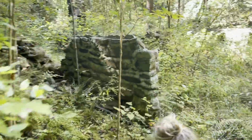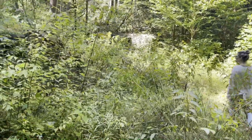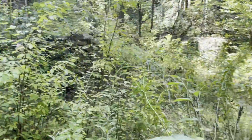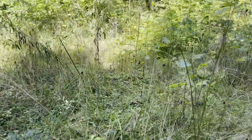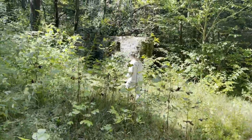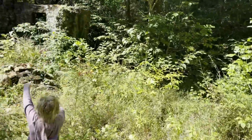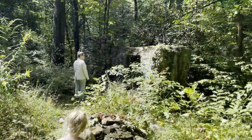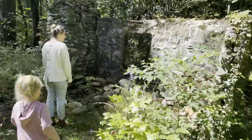It's pretty flowers. Yeah, this is the most intact foundation for sure. I got a duck. Yeah, you're right. I do have to duck. It's funny, everybody's here to look at the beautiful water and the scenery, and we're here to look at the old buildings that are long gone. That's pretty cool, isn't it?